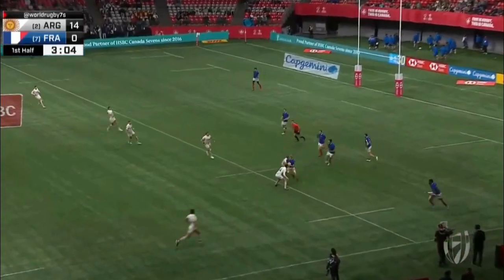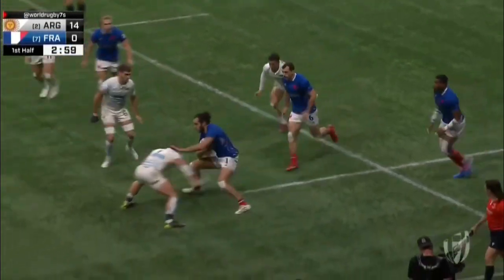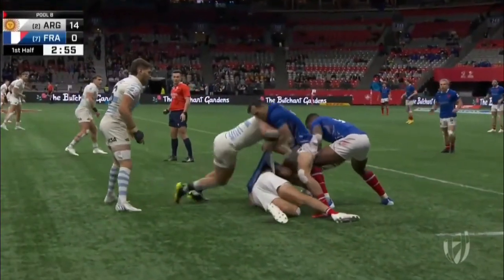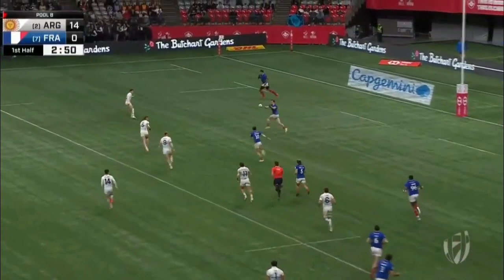Yeah, some reprieve. Perez taking it deep on his own try line, offers to Logel. He never goes down with the first tackler, Jonathan Logel, huge servant of this French sevens effort.